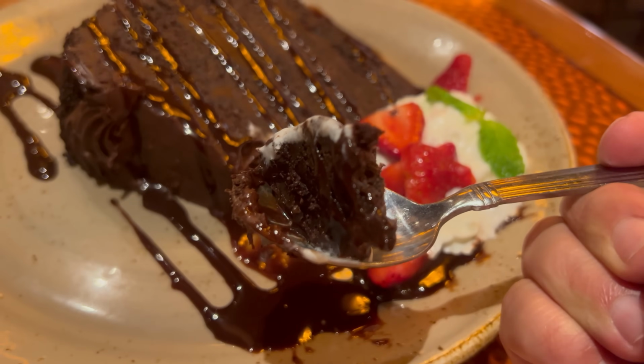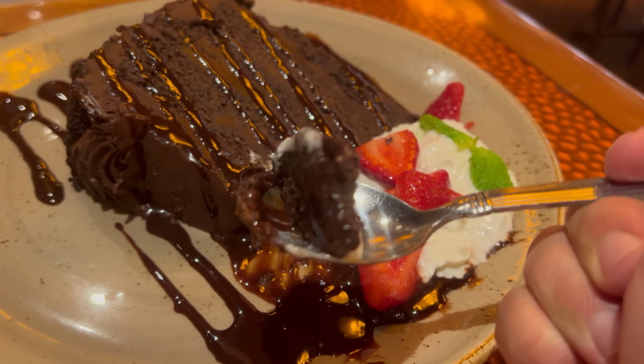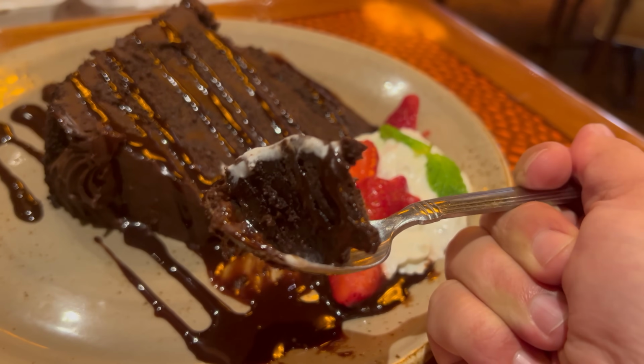All right, everyone, now the last bite I'm trying here at the Sundance Grill tonight is gonna be the chocolate cake. This is again from Junior's in New York. Though I don't think I've ever had the chocolate cake before, but a first time for everything, right? Here goes.